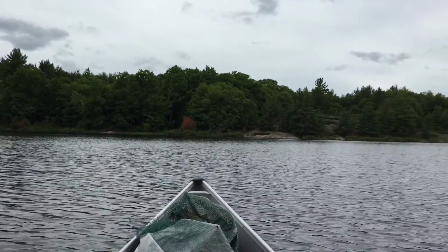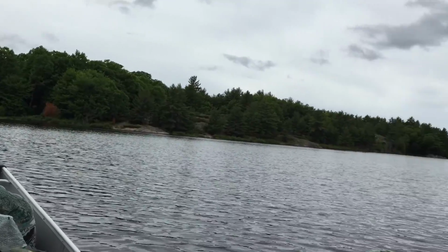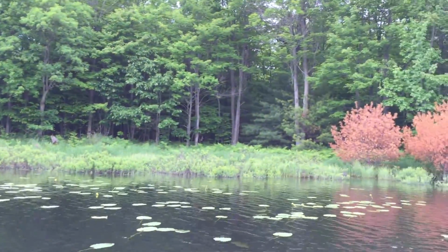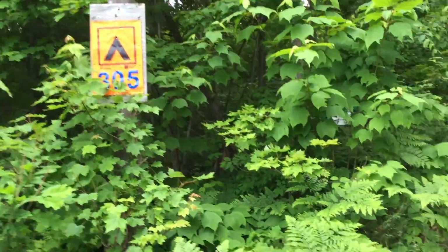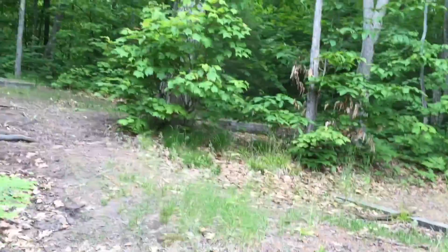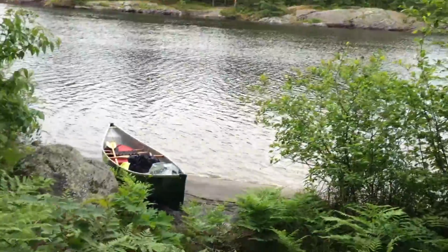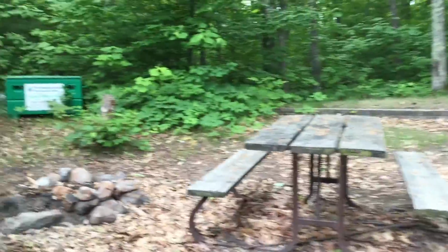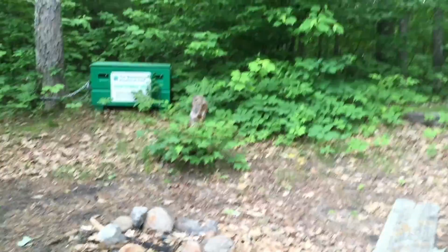Campsite over there. More down there. Just checking out site 305. I need to stretch the legs a little bit. Nice sandy beach. Nice little tent pad. Picnic table. Food storage bins. Nice food storage.